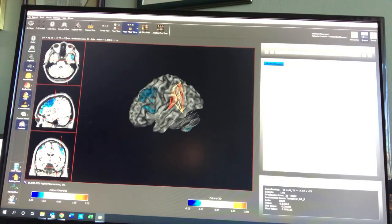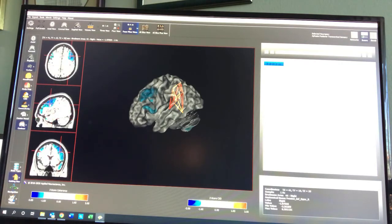So the LORETA images are on the left, and we can put our crosshairs, our pointer, on here and go to the deepest area of abnormality of that frequency, and find out a lot more information about that specific area. But basically what you need to know is that right now we're looking only at an image showing us what's happening at 1 hertz delta frequency, and delta is a sleep frequency. 1 hertz is the deepest of the sleep frequencies.